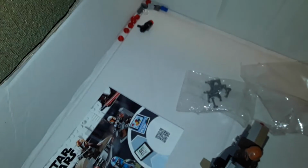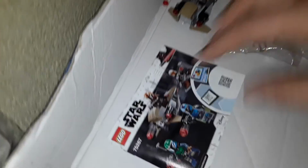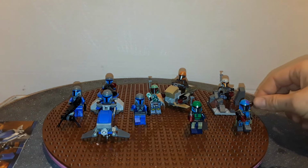Finally. Wow. Finally completed the build. A few extra bits there and a stud shooter. But I'm going to set it up like the image. Well, well, well. Spare shooter.